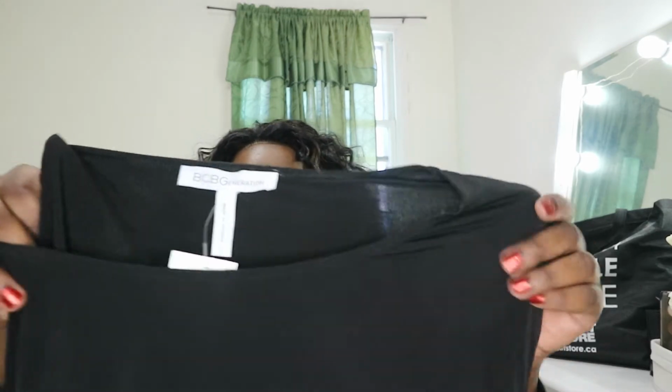So this company is small, and it's from BCBG Generation. This is what it looks like. I don't know what happened to BCBG Generation. Maybe they're out of business. I haven't heard about them for that long. So yeah.